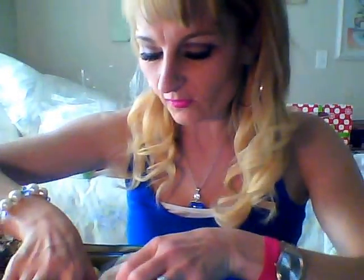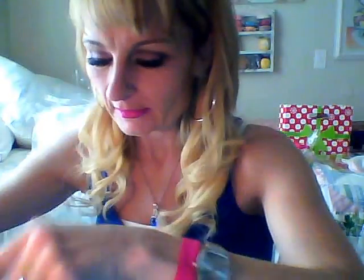Okay, so this one has a few fizz butters. So this one's a fizz butter in spicy cider. Now these come wrapped up really tight, so you kind of feel disappointed at first because you can't smell them, but they smell fabulous when you unwrap them. So that's a fizz butter in spicy cider.